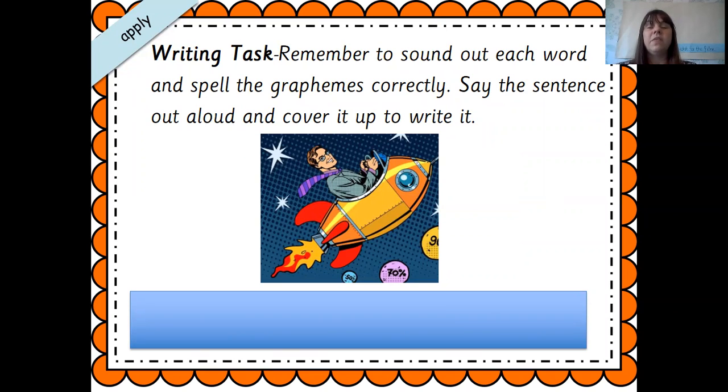Our final sentence is where I'm going to leave you to do it with your adult, but let's talk about it first. So our 2-syllable word in this sentence, what do you think it could be? Just by looking at the picture. It's rocket. Let's do the syllables. Rock-et, rock-et. Rock is, rock-et at the end. See how it makes it easier for us to spell longer words.